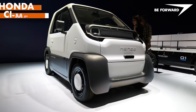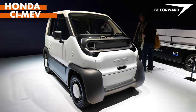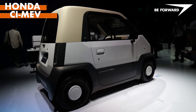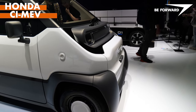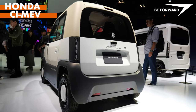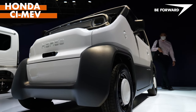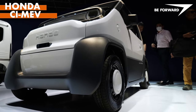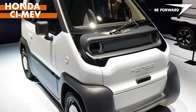Honda CI-MEV. Cutting-edge technology packed into a car less than 2.5 meters long. Honda's smallest electric car is powered by an 8-kilowatt engine, but performance is not the focus here. Its lightweight body is made from recycled plastics, just like all the cars you've seen so far. On the outside, the car is not about beauty, but functionality and ease of use in an urban environment. Immediately noticeable is an extensive system of 10 cameras that provide 360-degree vision for four-level autonomous driving.